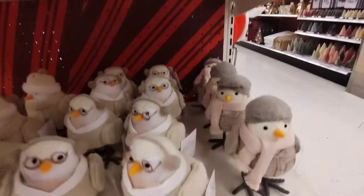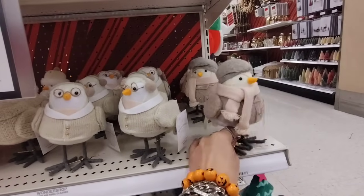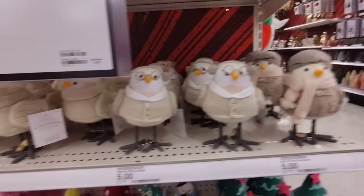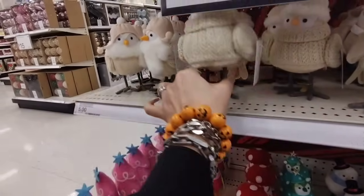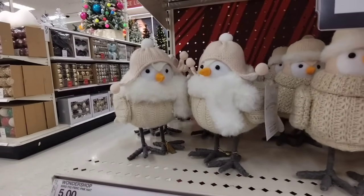And then if you want your birds more of a neutral, and again, these could stay out till January, the winter months. Here's our little neutral birds. And I like his little knit sweater. Look at, he matches perfectly. Adorable. Also like the hat. Love the faux fur scarf.